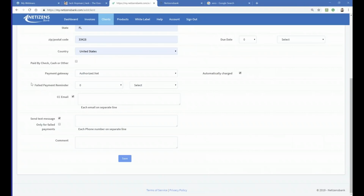Now you have the option for failed payment reminders. I use this a lot. Typically I do 3 payment reminders weekly, and I can copy the invoice also to me, at support. So I know that the invoice is sent, and I can send text messages, every time or only for failed payments. This is my number. So now they get a text message when it really fails.